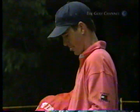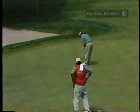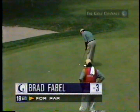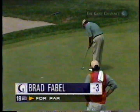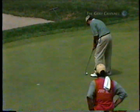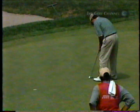Boy, wastes no time when he gets to it. Unfortunately, those run that good 5 or 6 feet by. To save par at the 18th, Brad Fable. Well, if he's not kicking himself, he ought to be. But I guess I'll wait till after this putt. He really was in position to set himself up for a birdie putt off the tee.